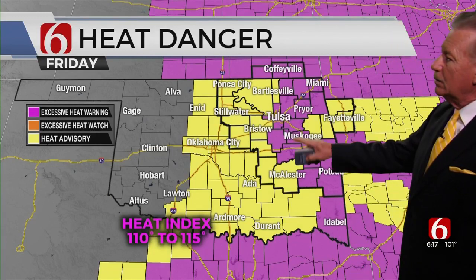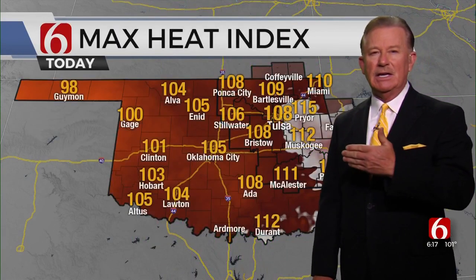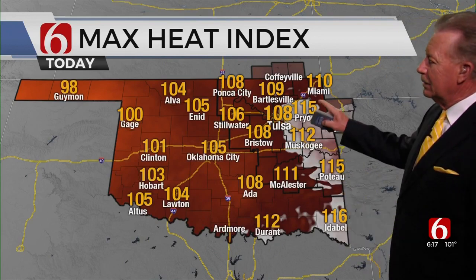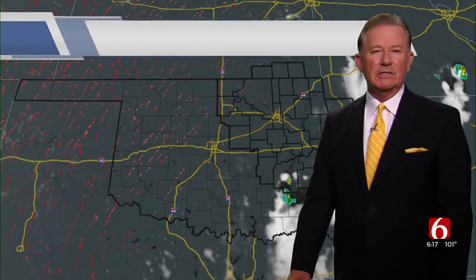We're drying out here, but we still have excessive heat warnings for tomorrow across areas from Highway 75 to the east. Our maximum heat index values today were down a little bit, but still 115 in prior. So these are serious numbers out west. You say, well, it's just as hot out there, but it's not as humid. And so that's making a huge difference. So we're century mark hanging around the metro to Coffeyville at this hour.